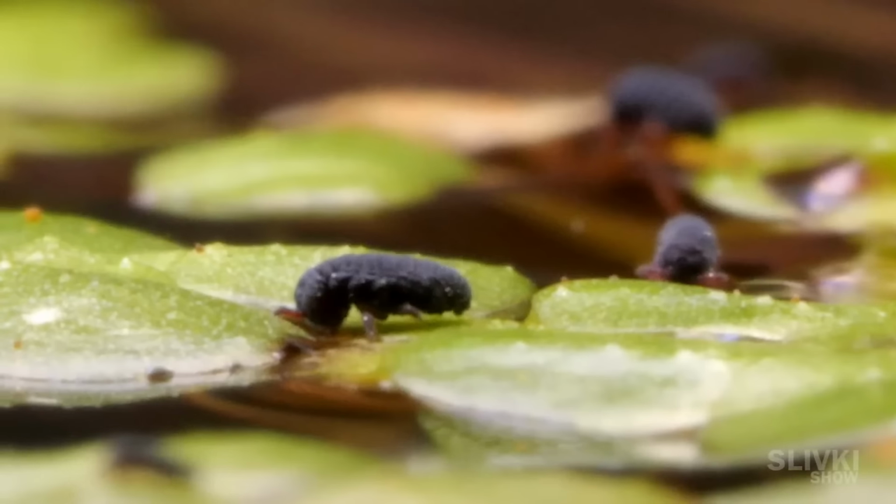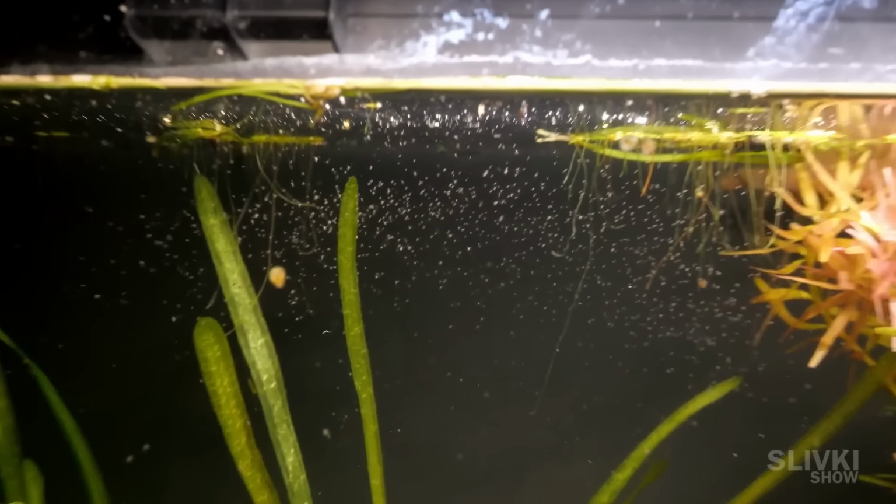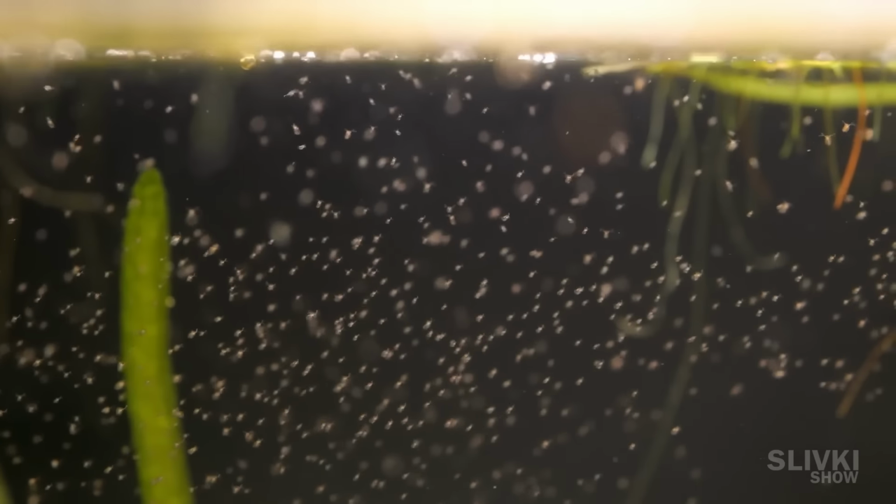Fortunately, the water bears don't submerge, so they are out of the Hydra's reach, which is not the case for the smaller creatures swimming underwater.